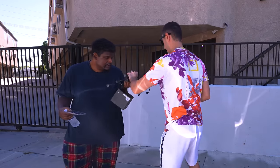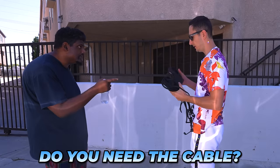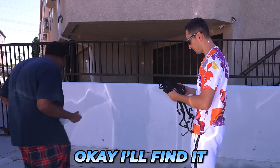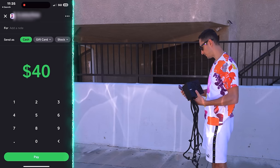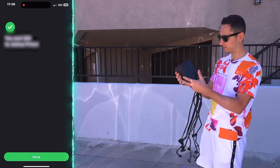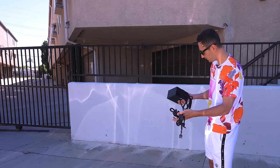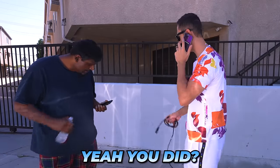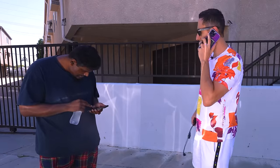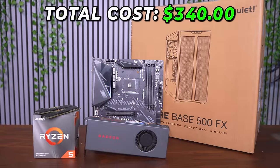Let me put this over here. You don't have the cable? Do you need a cable? Preferably. Okay, yeah. All right, thank you. All right, let's pay this guy. $40. Looks like it's in good condition. Yep. It's just missing the cable, but he went to grab it real quick. The connections look good. All right. This is our final piece. Okay. Awesome. Thank you, man. I sent you the money on Cash App. You did? Yeah, before I checked. Okay, bye. Awesome, thank you. Take care.